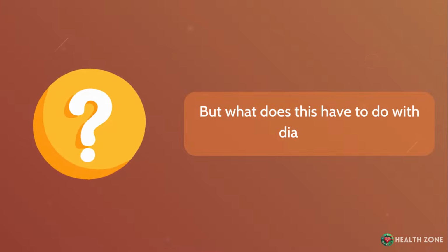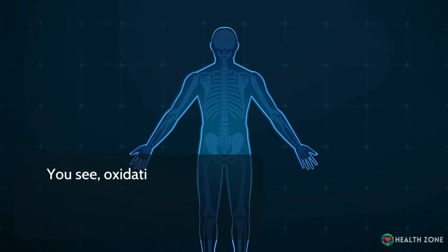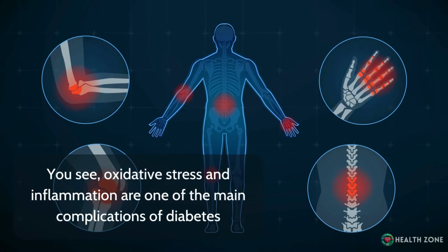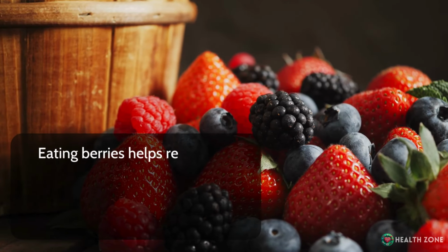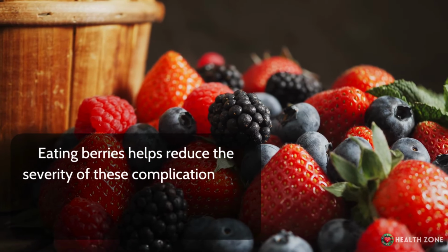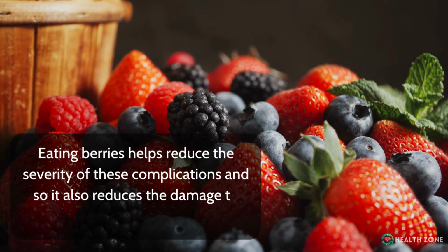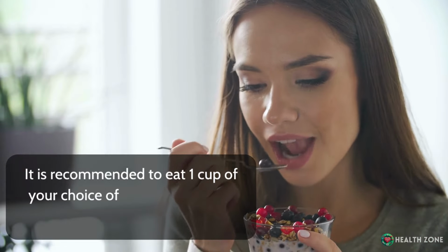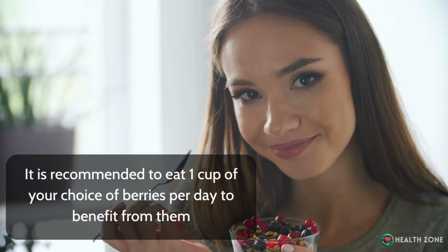But what does this have to do with diabetes? You see, oxidative stress and inflammation are one of the main complications of diabetes. Eating berries helps reduce the severity of these complications, and so it also reduces the damage to your body cells. It is recommended to eat 1 cup of your choice of berries per day to benefit from them.